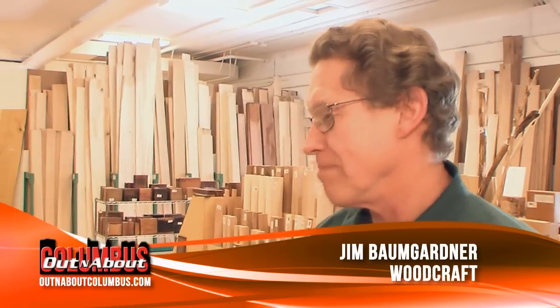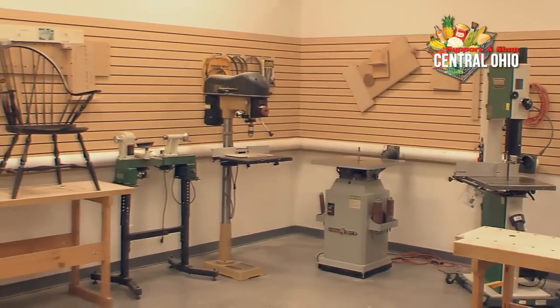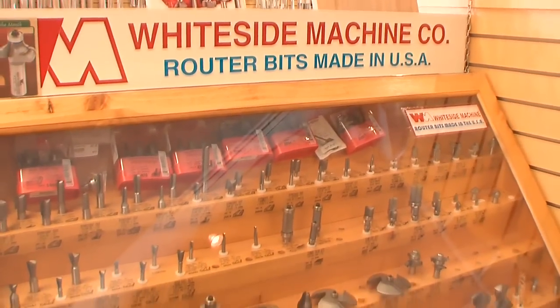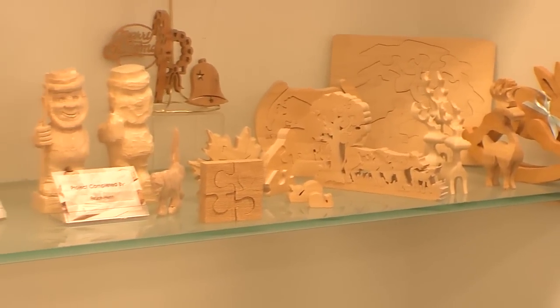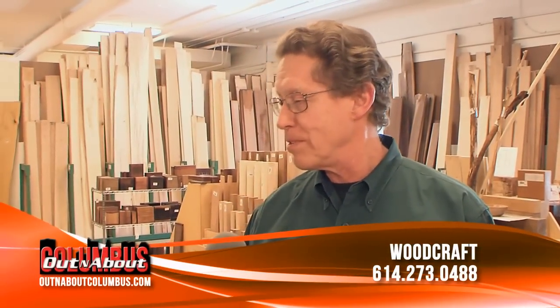Woodcraft caters to, I guess you'd call it, the amateur to the serious woodworker. We teach classes that teach you how to use original hand tools as well as power tools. We provide the supplies such as the lumber that's behind us here, as well as hardware and finishes, to allow you to do any projects that you would like to do, from making furniture all the way up to handcrafted things like lathe turning, carving, and other more unusual woodworking projects.